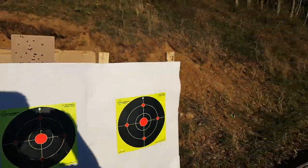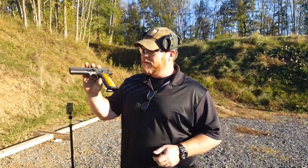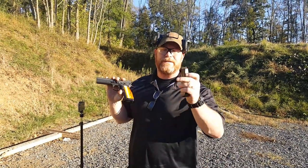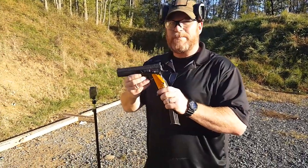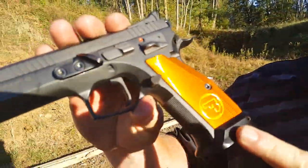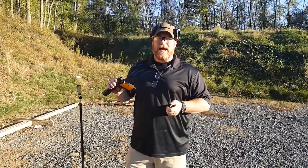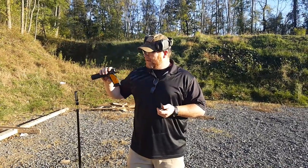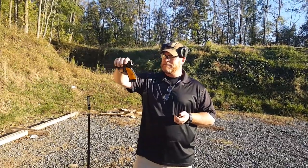So, anyway, TSO Orange, single action only, 9mm, using Federal 115 grain round nose, store-bought ammo, and it's a beautiful firearm. This firearm is on loan to us by PQ Armory. I'd like to say a big round of thanks to the guys over there at PQ for allowing us to have access to their fabulous firearms lately. They're a great supporter of the channel, and man, look at those grips, they're mesmerizing.